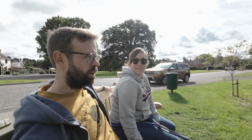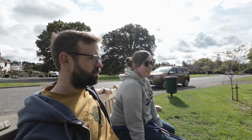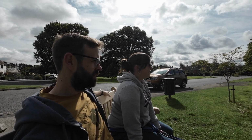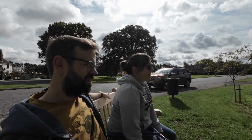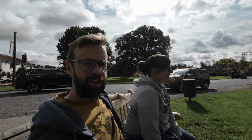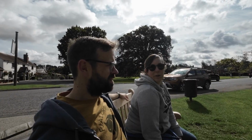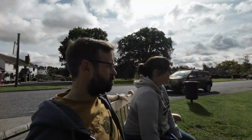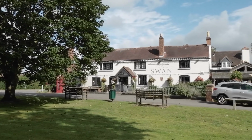We've arrived at Hanley Swan. Come across this beautiful duck pond. Did you say it's a pond or a lake? It's quite big, isn't it? I don't know. I'm going to go pond. Yeah, I'm going to go pond. There are some beautiful, real new, modern-looking duck houses, aren't there? Duck houses. Yeah. It's cute. It's really cool. And there's a beautiful pub in the background. I don't know if you can see that. I think that'll be the pub we potentially have a beer in later. Yeah, let's explore a bit more.